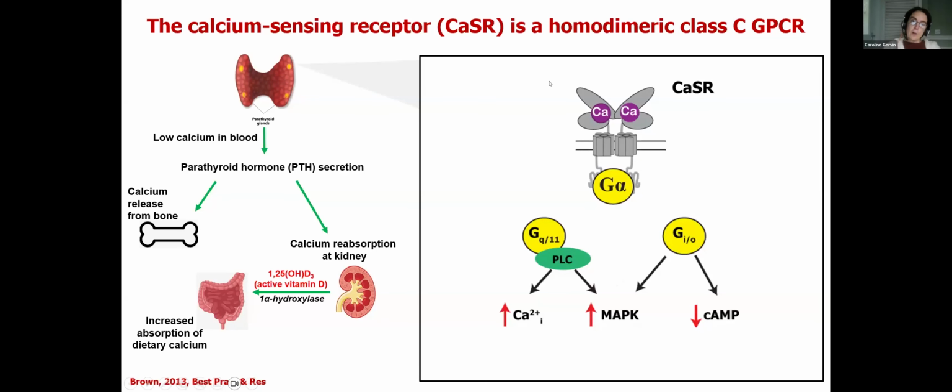Upon binding of ligand, in most cases this is calcium, but it can bind other types of ligands as well. It can bind things like magnesium and lithium. Upon binding, we get activation of these G-alpha proteins, and G-alpha proteins can fit into 4 different categories. There's the G12/13 and Gs categories that I'm not showing in this presentation because calcium sensing receptor largely doesn't signal via these pathways.